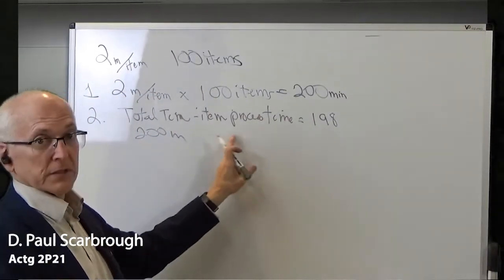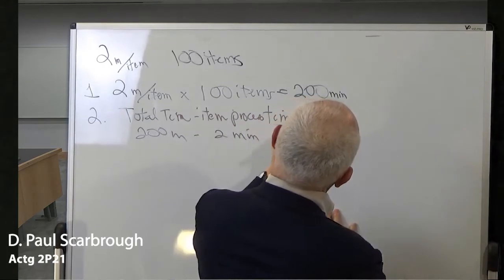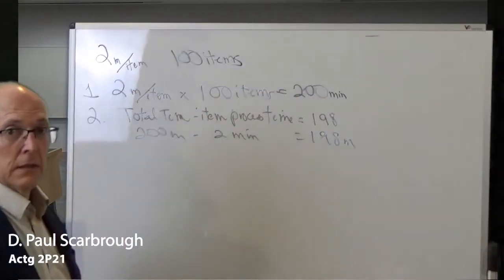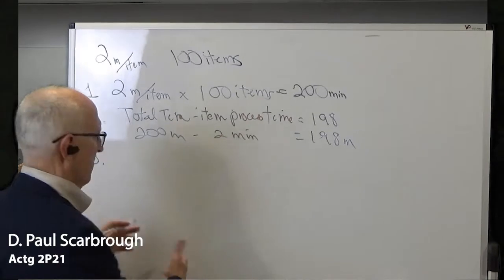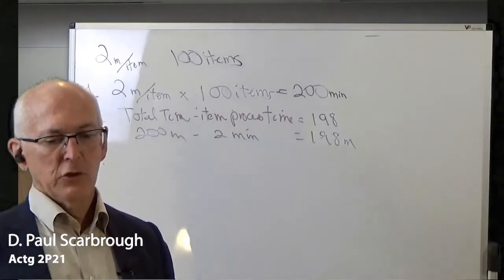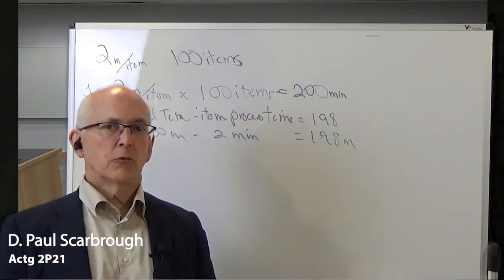The item process time, how much for each item, minus 2 minutes, equals 198 minutes. Okay? Most people got these first two correct. For the second two, not everyone was successful. I think they probably knew what to do, but the number that they were seeing spooked them a little bit. So next question was set up.